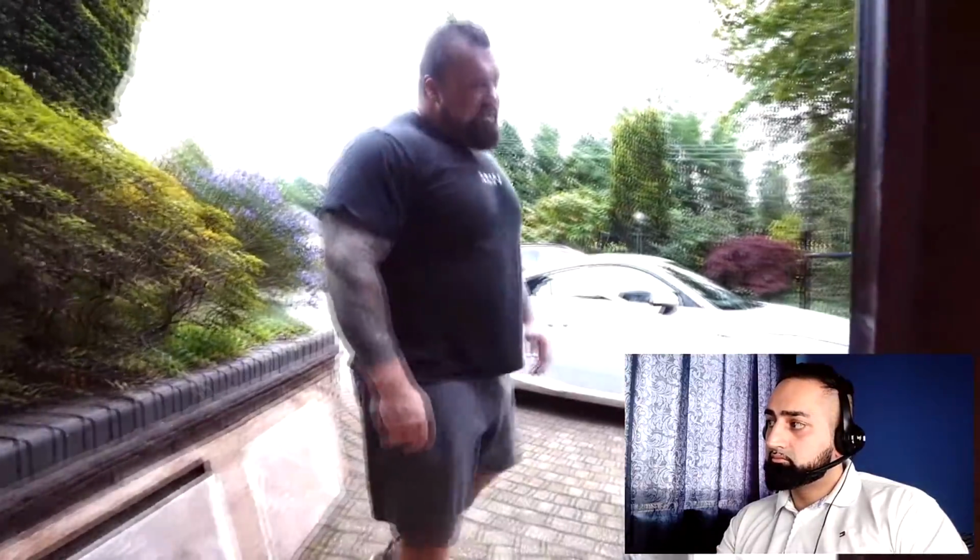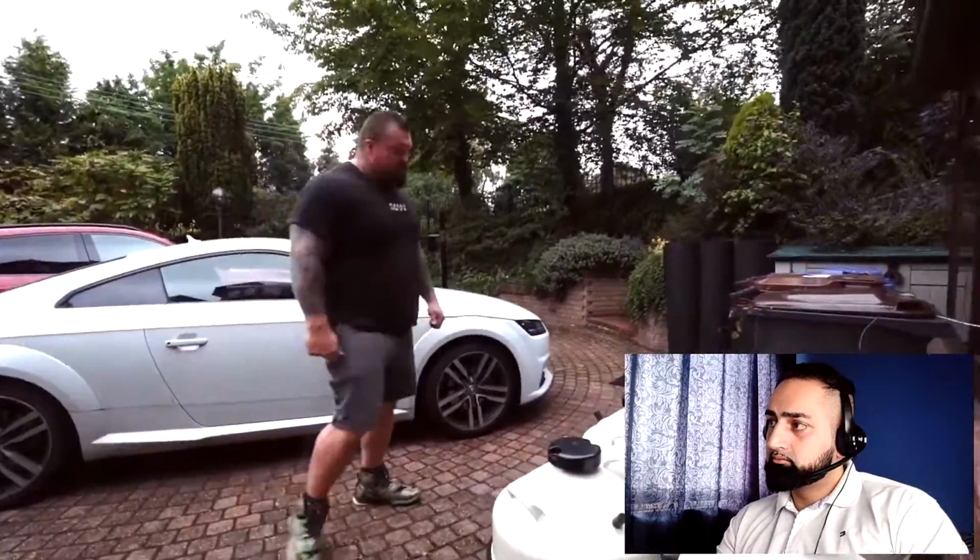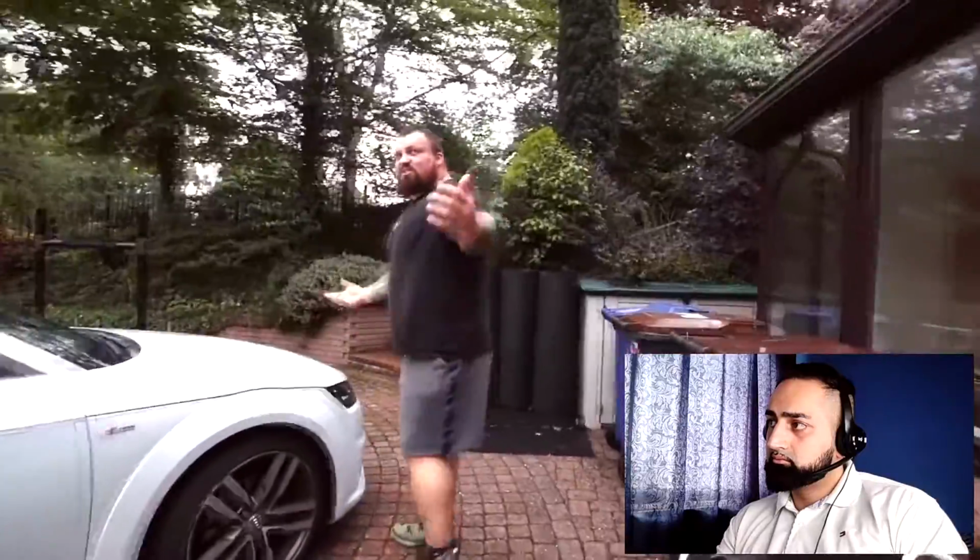Oh, here's the liquid nitrogen that's been delivered for the cryotherapy chamber that's coming. So, the property is just massive.